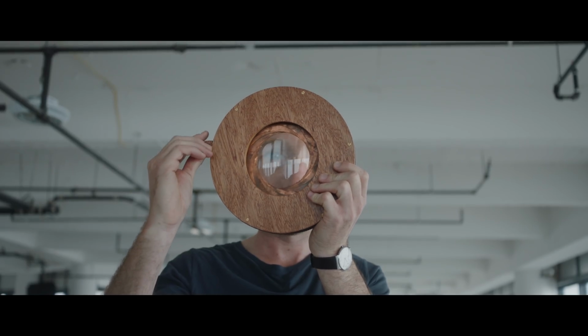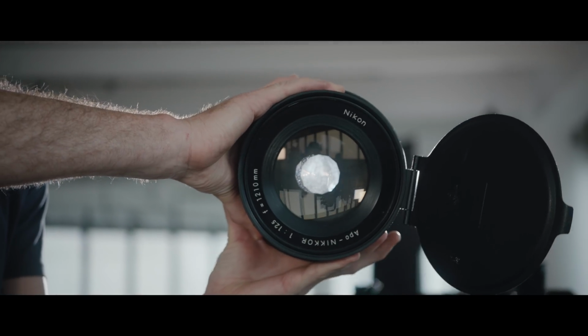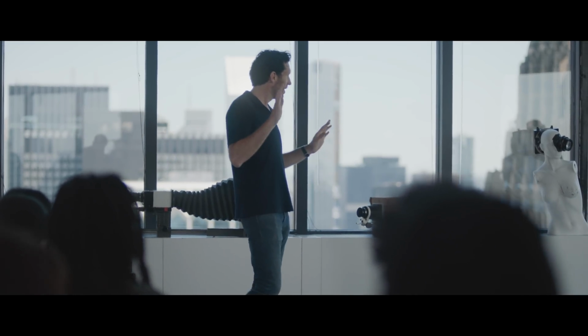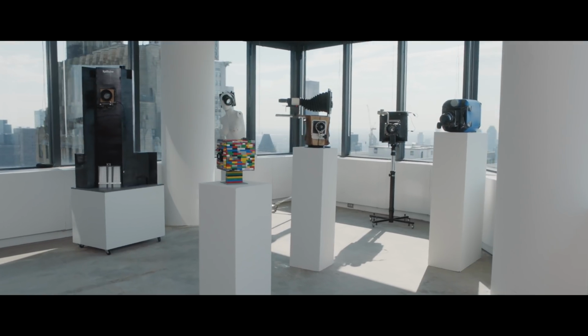What I enjoy most about what I do now is that it combines the three things I'm most passionate about within photography: building cameras, creating images with those cameras, and inviting people into a space that facilitates learning and provides an immersive experience at an experiential level.